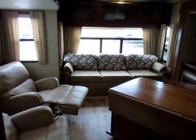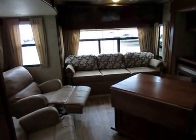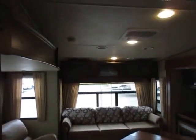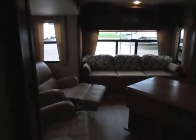Let's see, rear king hide-a-bed. The king hide-a-bed in the back is an airbed. The mattress is in that cabinet above. As soon as I get this awning rolled up, I'll move a little closer for you.